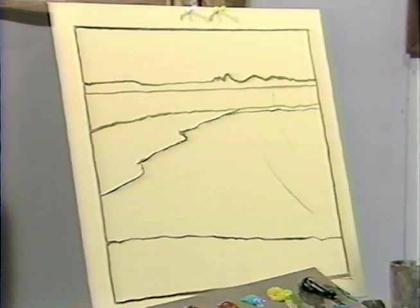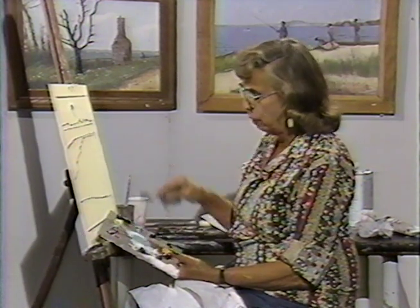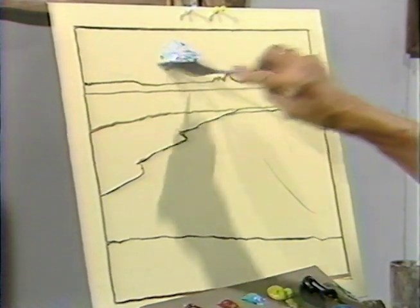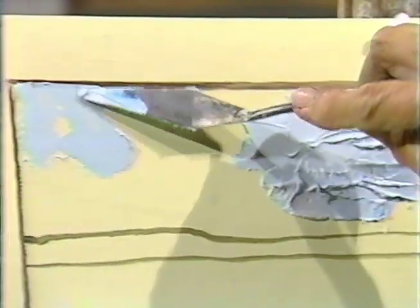Hopefully it's entertaining as well as learning. Now paint can be applied. I'm using quick drying white as usual. I tell you that quick drying white is because you are dealing with time and the change of light, and so when you're out there it is advisable to always use the quick drying colors, because you can in fact get a great deal more done rather than have a bunch of slimy oil colors that refuse to dry.